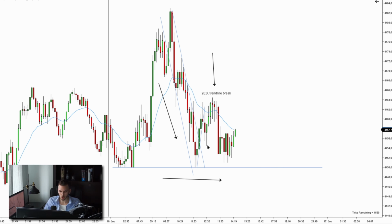There's a first entry short, pullback, second entry short. This pattern is a two-legged pullback back to the exponential moving average. Market likes to move in twos. Two-legged pullback with the proper trend at the proper key entry point is a high probability setup. There was the break. New extreme is about to be tested.